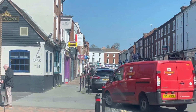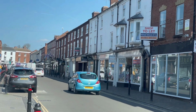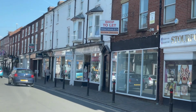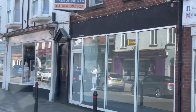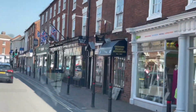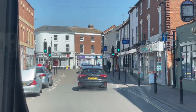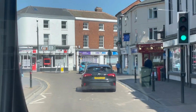So here we are, now arrived at Stourport-on-Severn. So let's continue our journey towards Kidderminster. Then, guys, it's now time to go back to Kidderminster. I hope you enjoyed the trip to Areley Kings and Stourport on the number 3. So let's continue to head back to Kidderminster. We're now going to do the last leg of the journey back to Kidderminster, and then that will successfully complete the number 3.